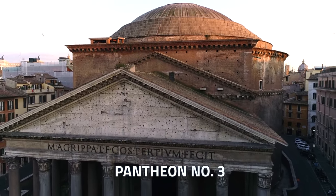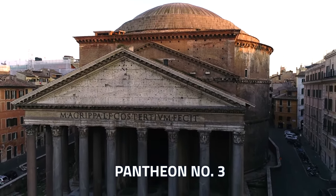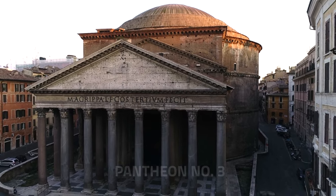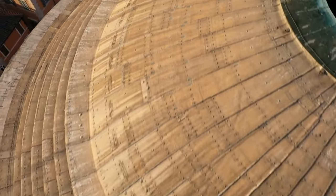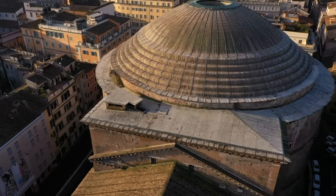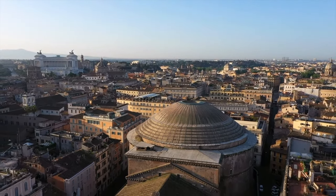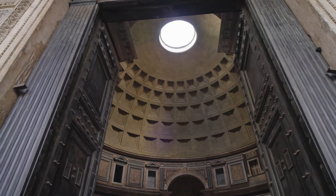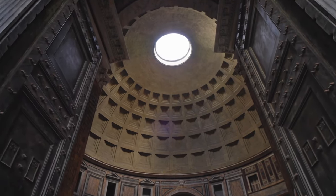Pantheon number 3. The Pantheon, a masterpiece of Roman architecture, stands as a testament to the genius of its builders. Originally constructed by Emperor Augustus's General Agrippa in 27 BC, the current structure, rebuilt by Emperor Hadrian in AD 120, is a marvel of engineering.